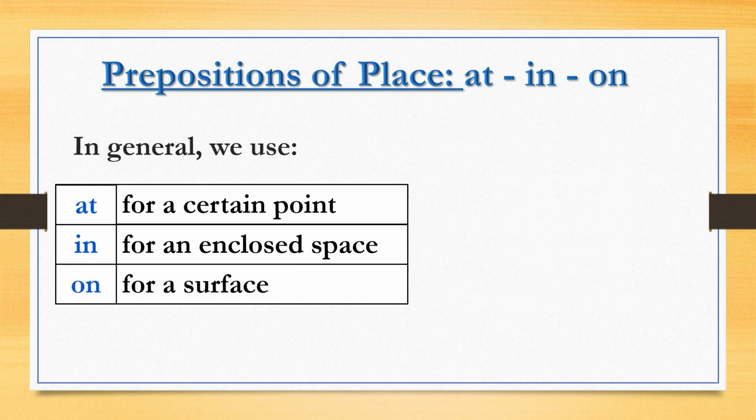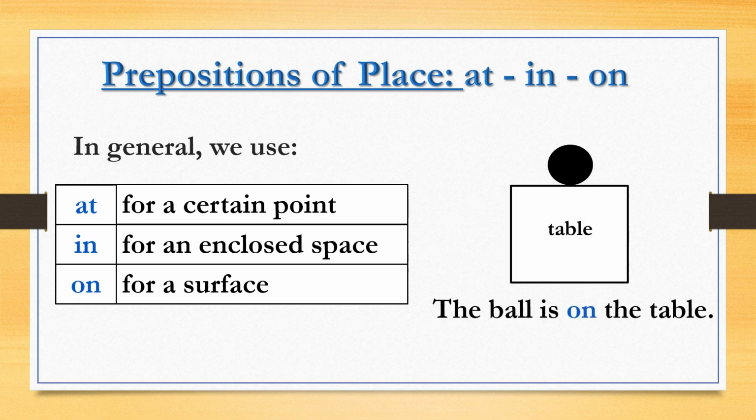We use "on" for a surface. Use "on" when one thing is attached to or touching something. For example, the ball is on the table.